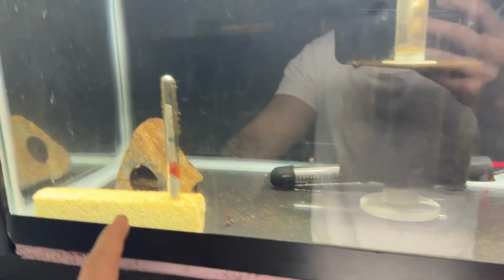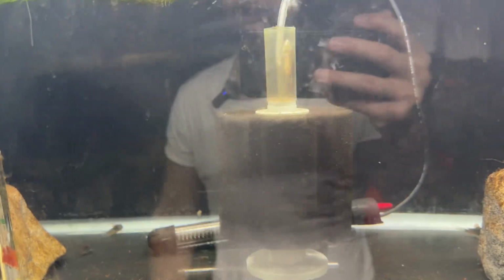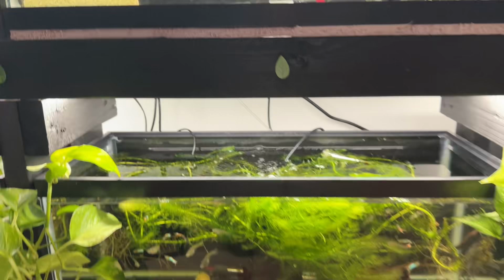You can still see the biomedia from the 180 in here. The kickstart, the cycle in this tank is doing great. And that's pretty much it here. So let's move on down.